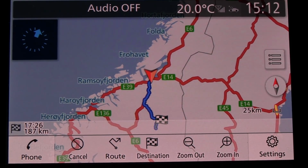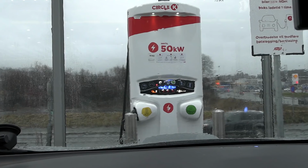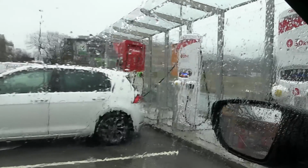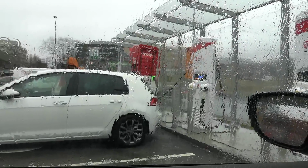That is Olavs-dal. So now I don't know what to do. I'm not hungry. I don't want to go outside because it's pouring down outside. So I will stay here. I'm actually quite fed up with the rain. But fortunately in Olavs-dal it will be dry there.